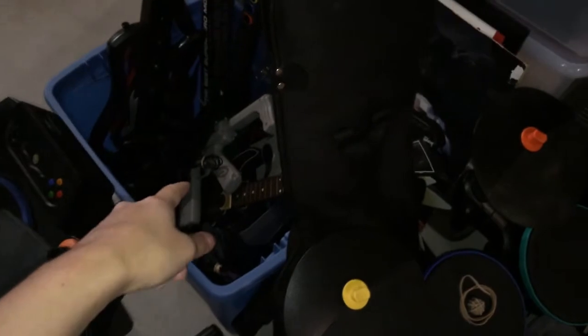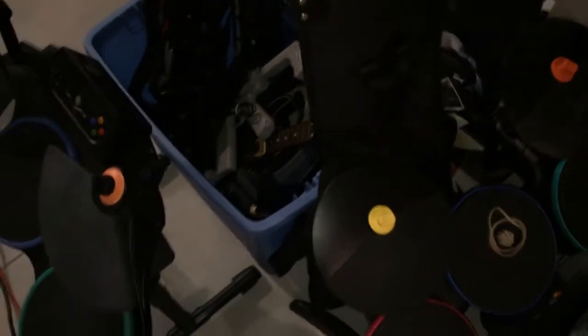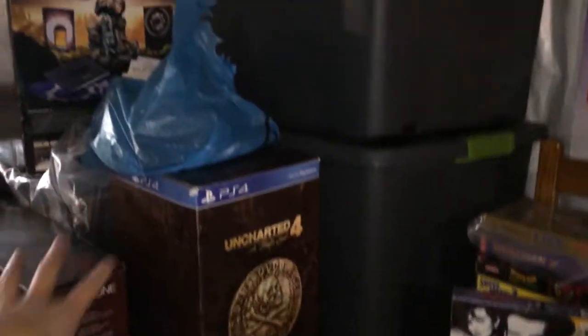So in this tote here houses my Move gun and then mostly my Guitar Hero stuff: keyboard, guitars, drum sets are here, and this is a real guitar for Rocksmith. This tote here is my cleaning supplies and cases and stuff like that. Got another guitar stand here. And then all of this is all my crap.